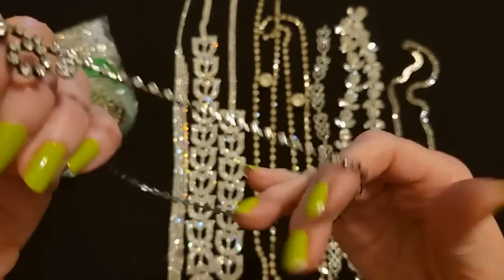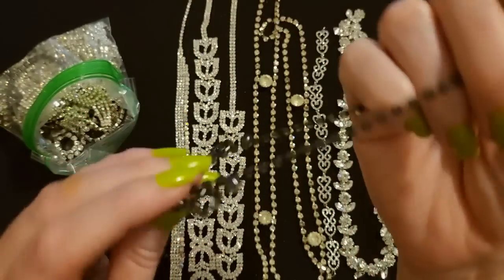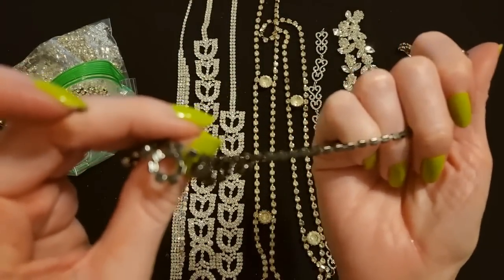This is an actual necklace. This one has a clasp. This is a small, kind of short necklace. The black is sort of like a dark gray color.